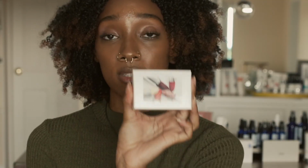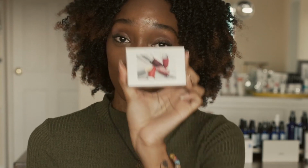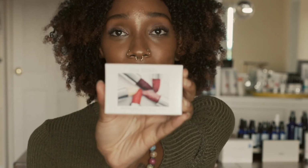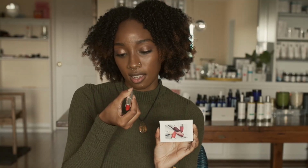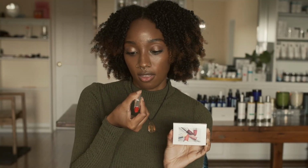Okay, so lastly is always lips. Well, at least for me, it's always lips. So I'm going to be using the RMS lip tint, and this is actually included in the lip tint set that you can get on Cassine shop, so please add that to your list as well. This is what the packaging looks like. And the shade that I'm using is Crimson, and I believe this is the signature color for Christmas for these lip tints.